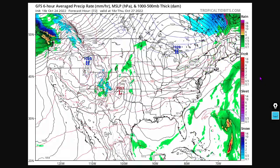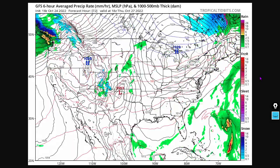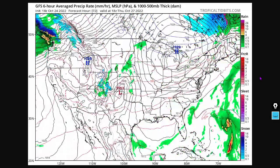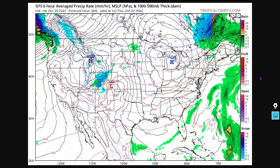Here's your pressure and precipitation forecast as additional heavy snows continue to show up. Wet snows there in Washington. Also Montana, Idaho, Wyoming, Colorado, New Mexico, and more.